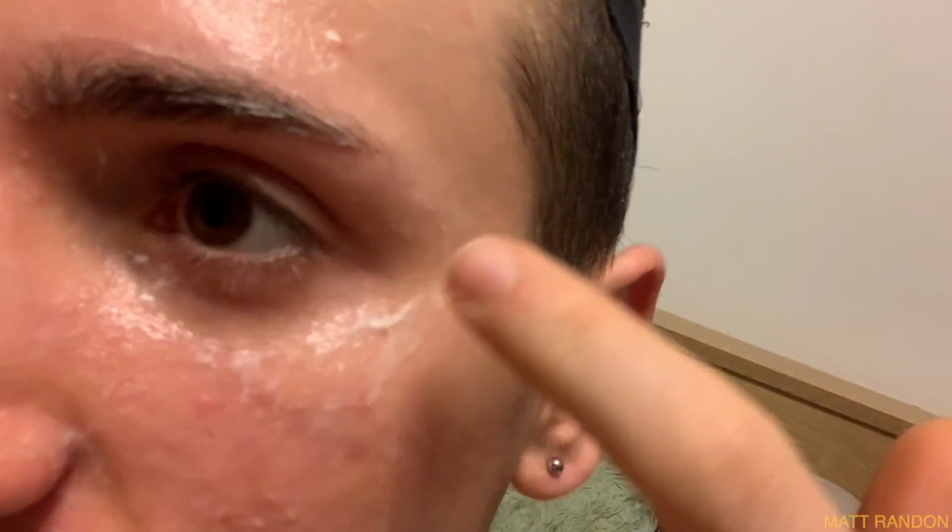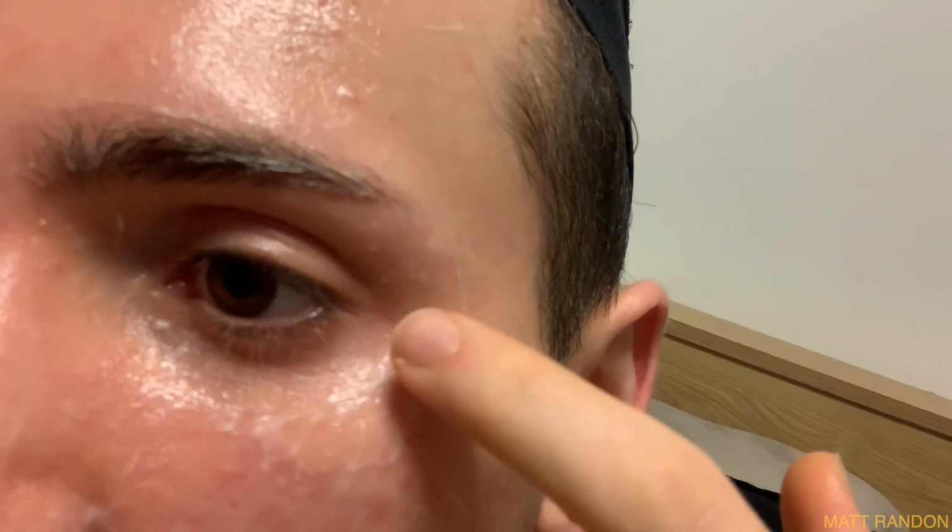You guys, it's day 4. I wasn't planning on filming today, but I just had to come on camera and show you guys what is happening because I applied my moisturizer like half an hour ago and it's still all on my skin. Like, this never happened before. I don't know what happened today, but as you can see, it's all still here and it's not absorbing. It's basically just there. You guys, I really don't know what this moisturizer is, I just don't understand.